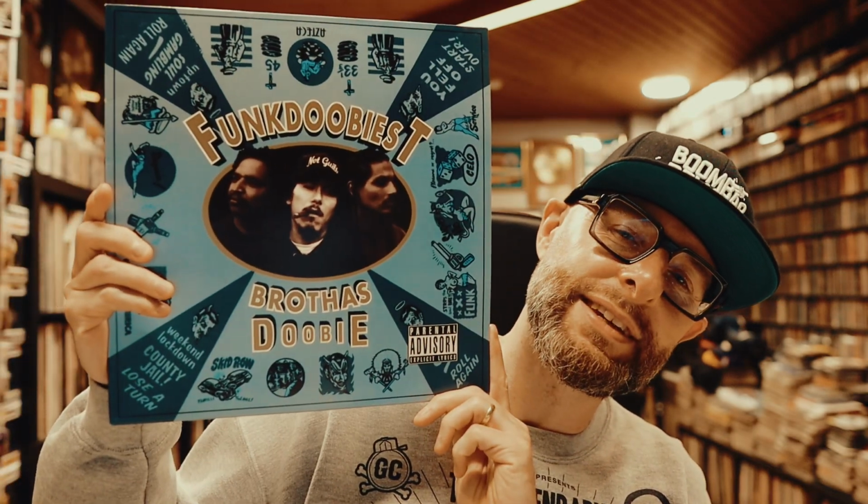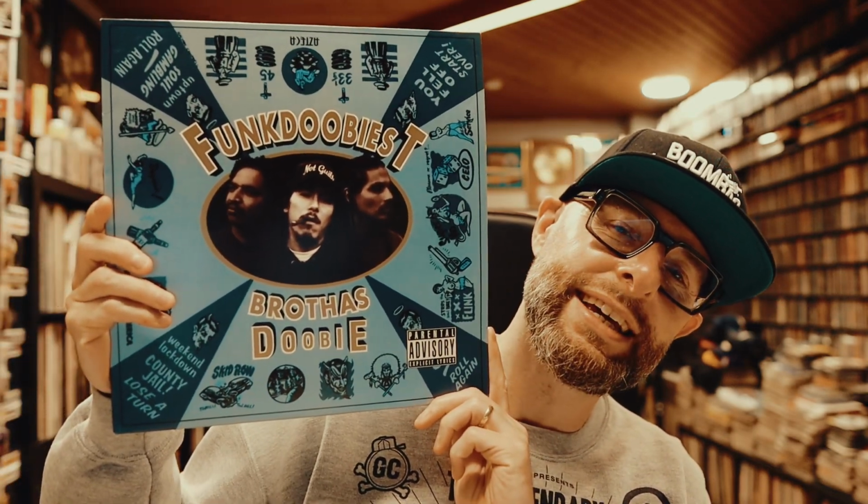Nice. Next up, a super dope album which I adored from day one of its release. I remember buying it way back in the day on CD, because that was my thing back then. This is Brothers Doobie, Funk Doobiest. How cool is that? This album is phenomenal. I really adore it. I don't know if I have it already. This one is in very good condition.